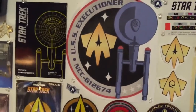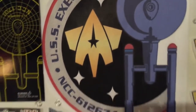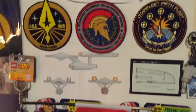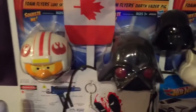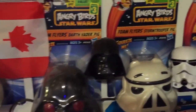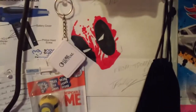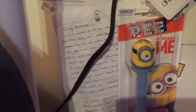My USS Executioner badge and ship emblem done by Cal Schnatz Jr. Of course, the Axanar patches, my little Canadian flag, and my Angry Birds Star Wars foam flyers. My son Thomas drew Deadpool for me. Got a little love note from my beautiful wife. And a Stuart Pez dispenser, because I'm Stuart after all.